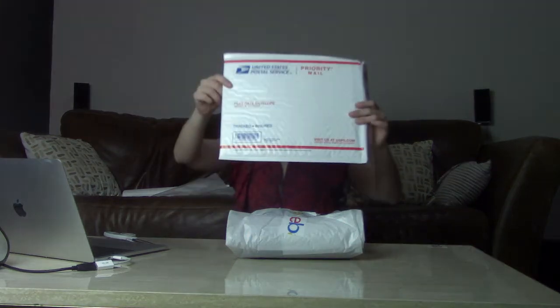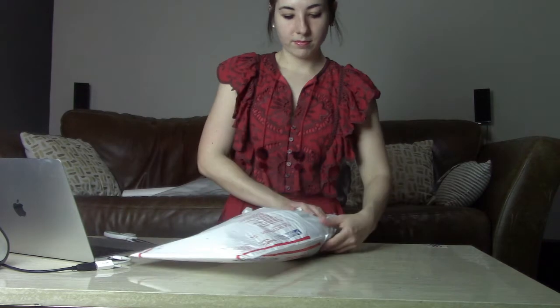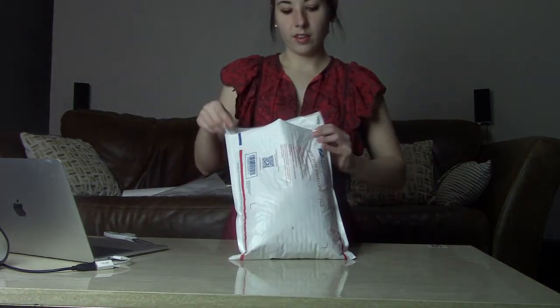This should fit in a priority mail poly mailer. This again is a free mailer that you can get off of the USPS website. We'll talk a little bit more on eBay how you can't always use these mailers, but on Poshmark you can. Slide this in there. And then we will seal it.